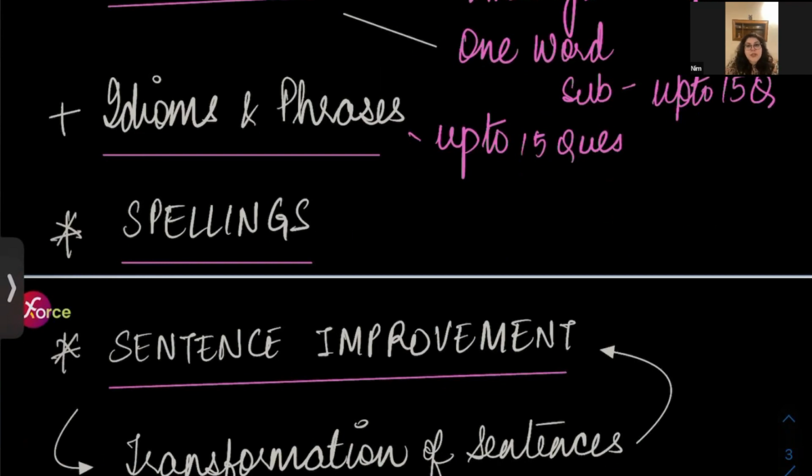Ab spellings ki question mein kya hota tha? You would have four different versions of a word, and you have to select the correct or accurate spelling. Like I said, it's not necessary you will get every single type of question every year. But for many years in between, we didn't see any spelling questions. The last year and a half has seen these questions as well.